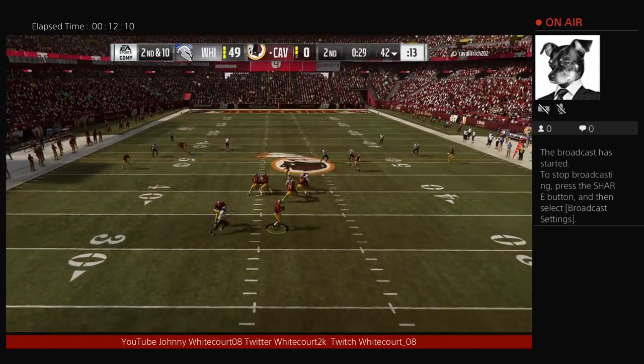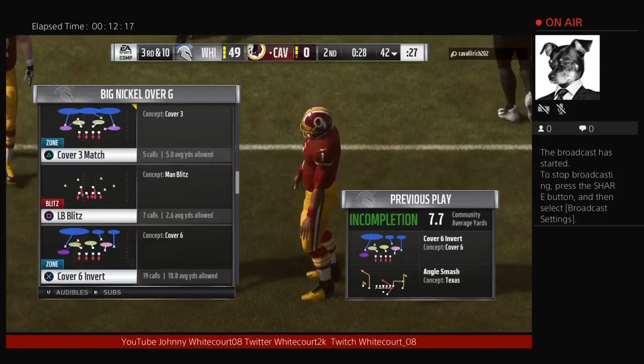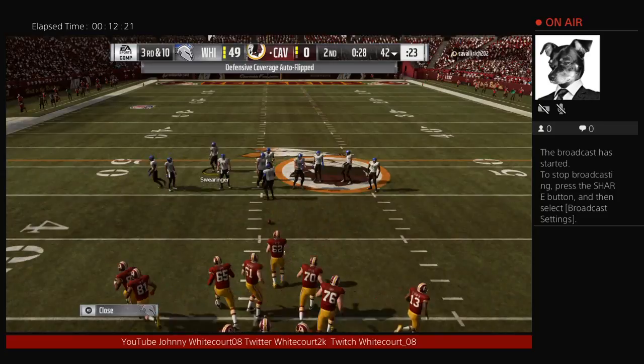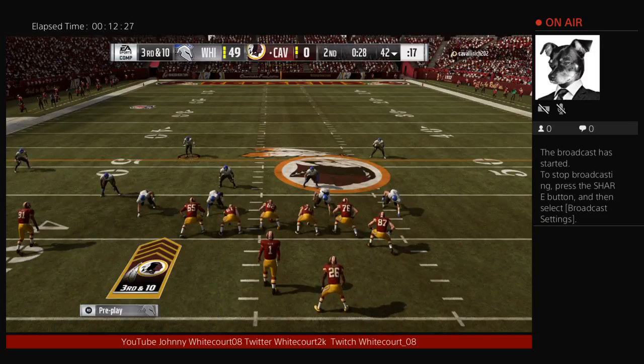On 2nd and 10, Newton. Hit as he throws there, incomplete. This defense has been very disruptive early on as they force another one to go awry. Seems to be the front and the back end. Pass rush, they've been able to get home, and they're taking the ball away in coverage as well. I love how you put it together. The front and back working in sync, only way to play good defense.